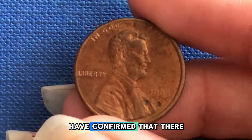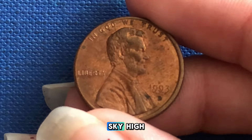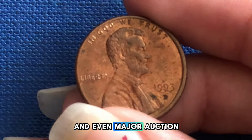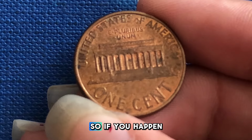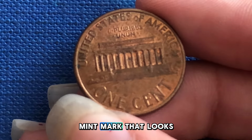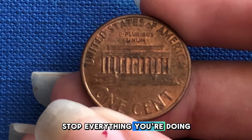Experts and collectors have confirmed that there are extremely limited numbers of these out there, and the demand is sky high. Coin collectors, investors, and even major auction houses are constantly hunting for these rare coins, offering jaw-dropping sums just to own one. So, if you happen to find a 1993 penny with a D mint mark that looks extra sharp, glossy, and mirror-like, stop everything you're doing.